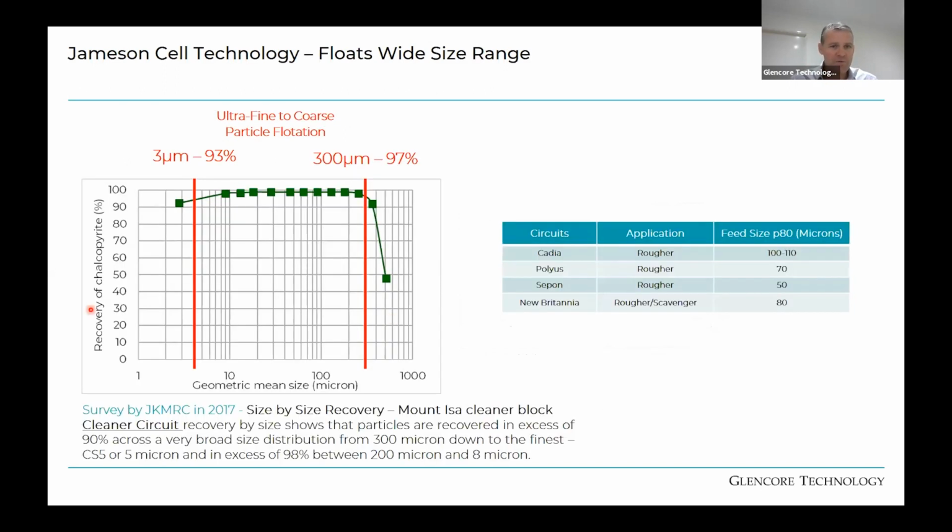And now, this is just some information around the installations we have at Mount Isa. These are 3 Jamesons that were installed in 2017. What you can see here is, even in the fine fraction for chalcopyrite, the 3 micron, you're seeing around 93% recovery, but also in the very coarse fraction, up around 300 microns, we're still getting around 97% recovery. So it's still very high in those upper coarse sizes as well.